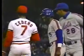Foster with a base hit to right field. So a 2-out homer followed by a 2-out single. And the batter will be Howard Johnson.